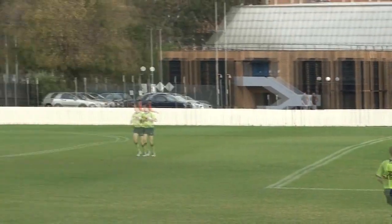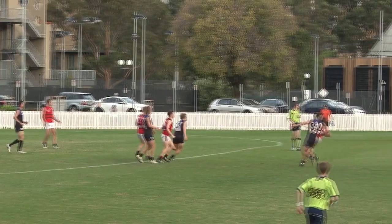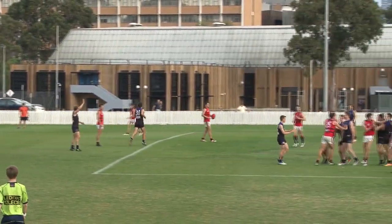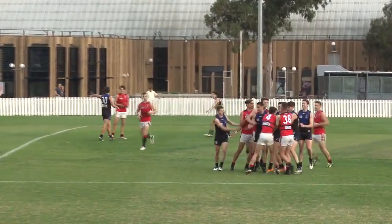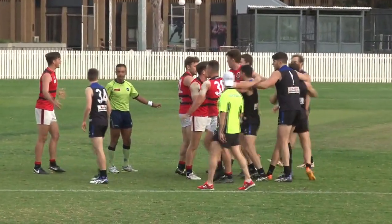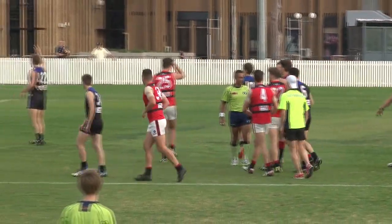Steedman, and then just hacked out by Cruz with the left boot. And that's caused a little bit of a fracas as he was flattened after he threw his boot at it. And just getting a little bit rough and ready in the middle of the ground. Come on, man, break him up, mate.